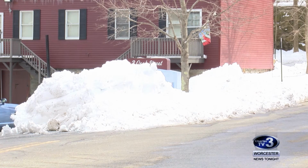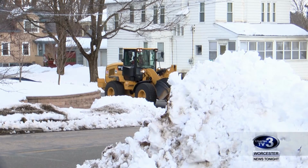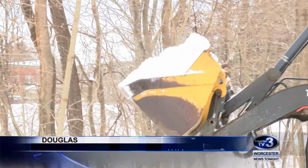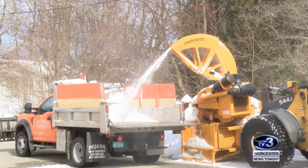The larger snowbanks can make it difficult for cars to enter traffic at intersections. In Douglas, there isn't much extra space for crews to dump the snow. The highway department hauls it off-site, but the process takes time. My phone's ringing off the hook because you can't see around the corners of vehicles for oncoming traffic.